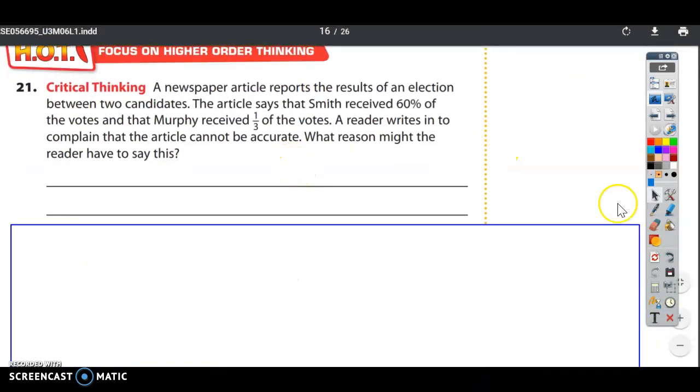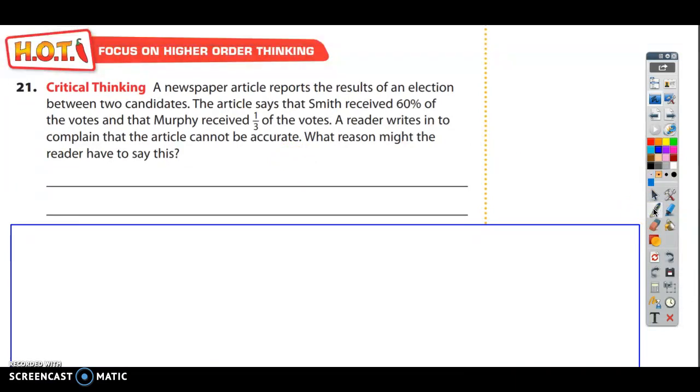Number 21 is a hot question, and it reads, a newspaper article reports the results of an election between two candidates. The article says that Smith received 60% of the votes and that Murphy received 1/3 of the votes. A reader writes in to complain that the article cannot be accurate. What reason might the reader have to say this?